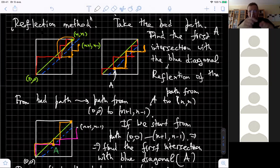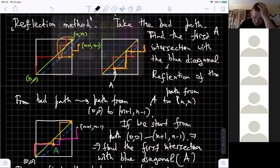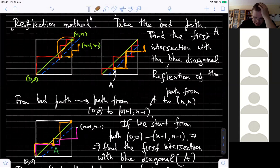Reflection means that I can take the path and just take all the symmetric points over this diagonal. So for example, I take this red path and just symmetrize it over the diagonal, reflect it over the diagonal. So for each point, I take the reflection over the blue diagonal, and I can get this path here. So I just took all the points and the reflection over the diagonal. Okay?